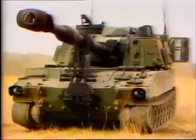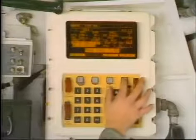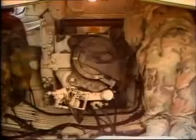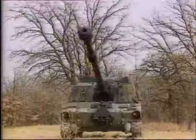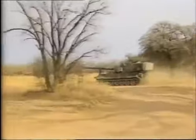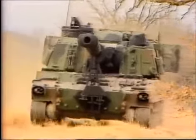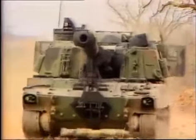Once the Paladin receives a fire mission, it can find a suitable firing position, compute its own firing data, fire on the target, and be ready to move again, all under 75 seconds. It is this ability to shoot and move, avoiding enemy counterfire, that makes the Paladin such a valuable asset on the modern battlefield.